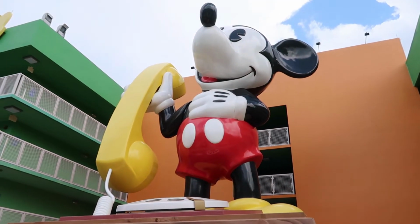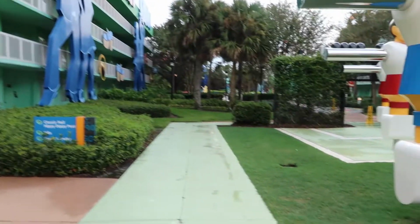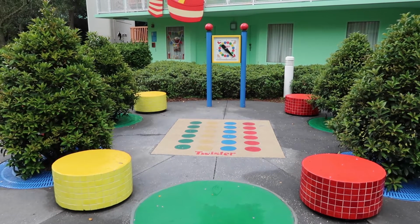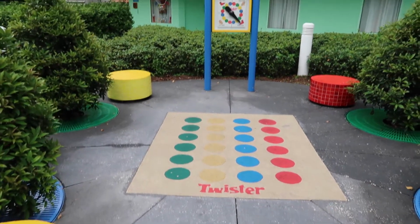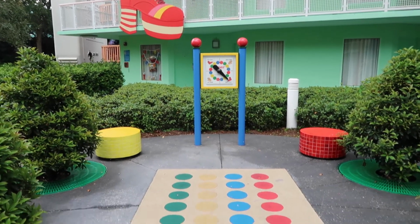Hi, Mickey. This is a pretty adorable idea. An actual Twister game that's playable here in the concrete with the spinning dial board there. Super cute.